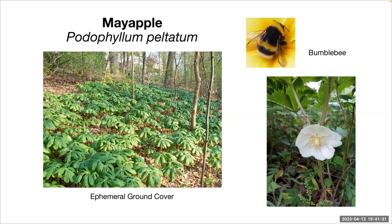Now, Mr. and Mrs. Possum come in my yard and eat the May apples. So, you know, there are critters that eat them. But for the most part, it just makes, I think, a very nice ground cover like that. And the flower is pollinated by Dan's bumblebee. Okay, next.